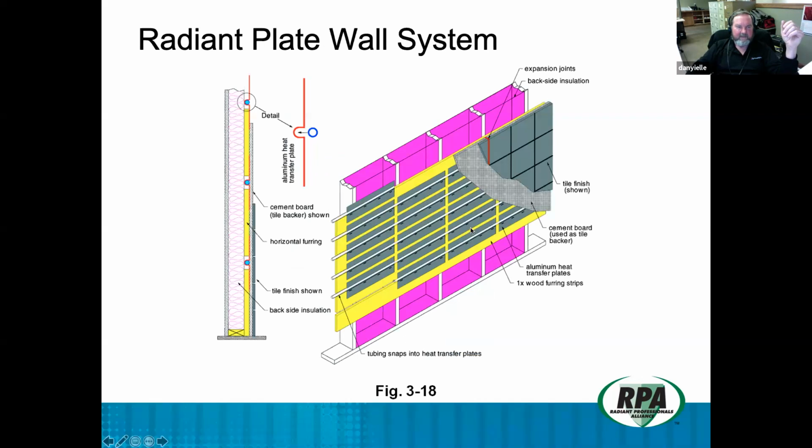Here's a radiant wall plate system that's, again, essentially the same thing as a surface-mounted radiant floor, except it's turned vertically. And you've got nice, good tiles that you can put on here. In my house in the mountains, I actually have tongue and groove wood. The whole interior, it's a cabin. So I tried to make it look as antique as I could. And it worked fantastic. I love my radiant ceilings.